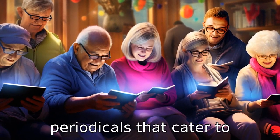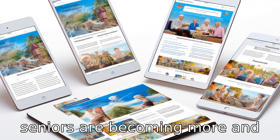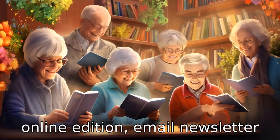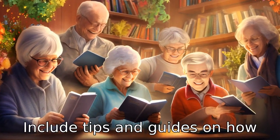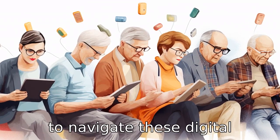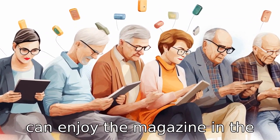Tip 11. Consider periodicals that cater to seniors' digital literacy. Many seniors are becoming more and more tech-savvy, so having an online edition, email newsletter or app can be a benefit. Include tips and guides on how to navigate these digital platforms so that all readers can enjoy the magazine in the format they prefer.